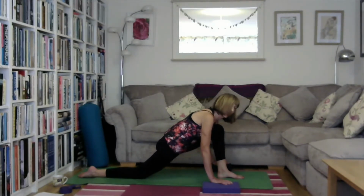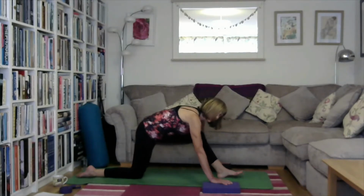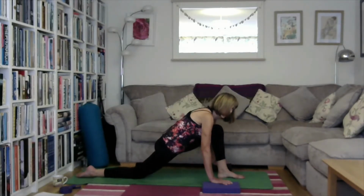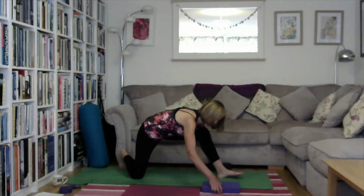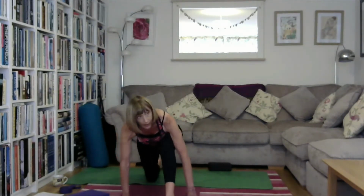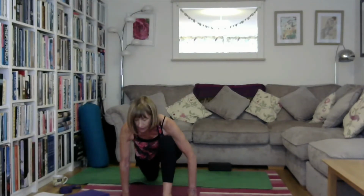Let's move in this. Watch that back knee. See if you can go a little bit more each time. Well done. Carry on. I'm going to turn around and come to the front so you can see me a bit better. Carry on with that. You can have the back toes tucked under if you like, but I find it's better for my knee if I have the front of the foot on the mat.